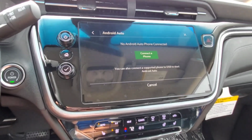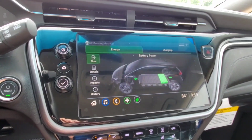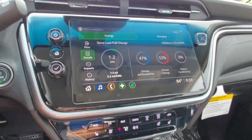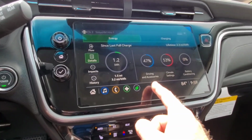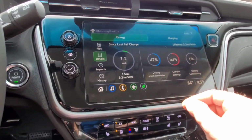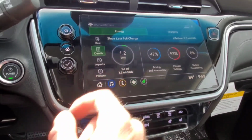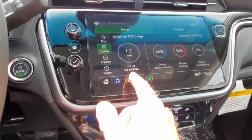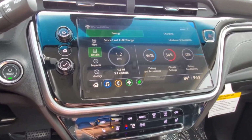I must have swiped across the phone there. Okay. There's talking about flows, there's details. It's got your driving and accessories. They've changed the screens up here. Climate settings, 53%. This thing's brand new. You can see it only had like 1 mile on it. 1 kilowatt used. It's getting 3.2 miles per kilowatt. That always changes as you drive them anyway.